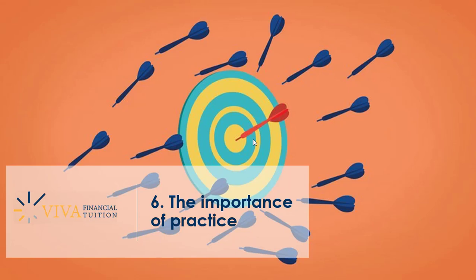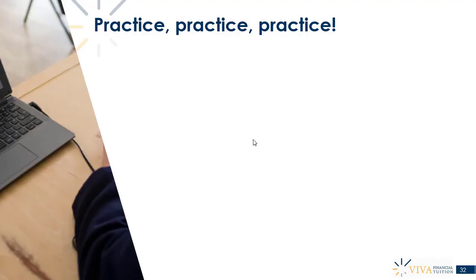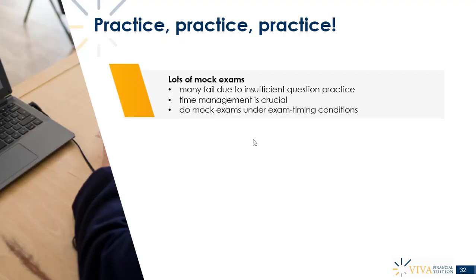So you want to be making your mistakes outside the real-life exam. And by the time you get to the exam, you're getting close to an optimal attempt. So practice, practice, practice. Lots of mock exams. Many, as I hinted at, fail due to insufficient question practice. So they've all the theory in the world, they're knowledgeable students, but they have not adequately practiced mock exams.